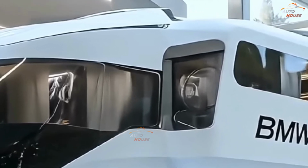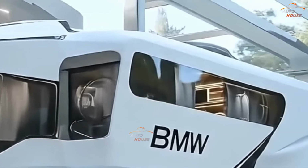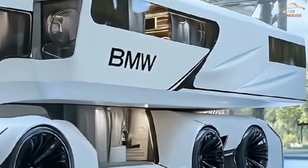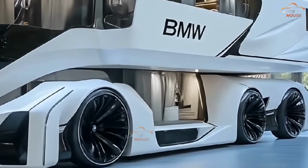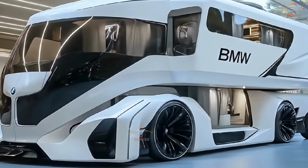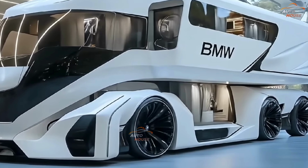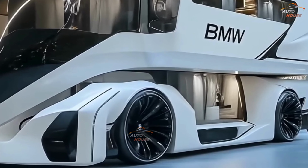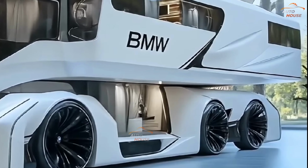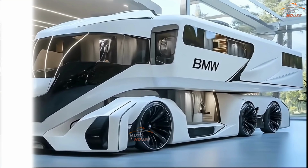Additional standout features include self-leveling stabilizers, a panoramic sunroof with electrochromic tinting, and a BMW Intelligent Personal Assistant to manage internal systems. Safety is paramount with Level 2 autonomous driving support, 360-degree camera systems, night vision, and adaptive cruise control. This motorhome blends the spirit of exploration with the luxury and precision BMW is known for.